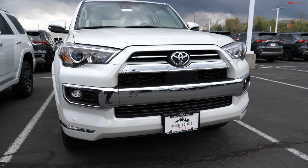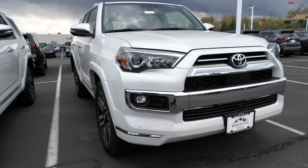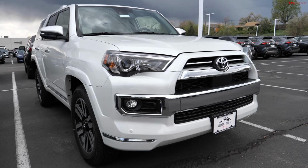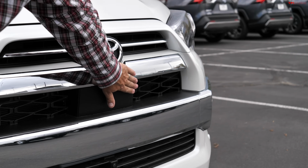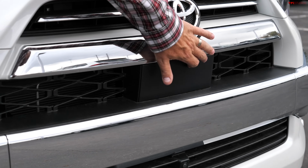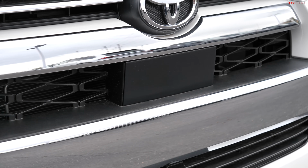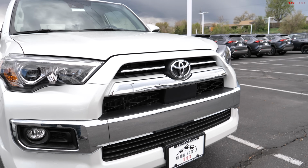And of course, it's kind of in the middle-ish of the price range, but it has some chrome. It kind of lets you know that it's got a little bit more luxury in it. By the way, up here there's a radar sensor here in the front. This is what I was talking about when I said they kind of updated some of the tech in the 4Runner. And it's also tried and true, right?